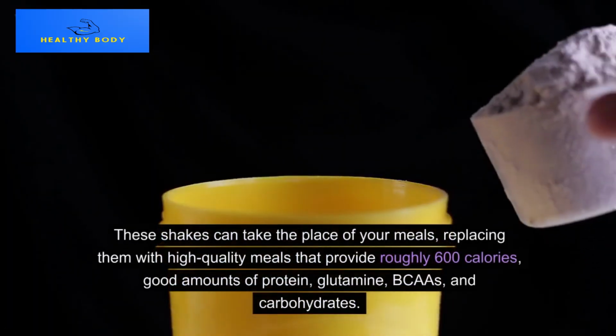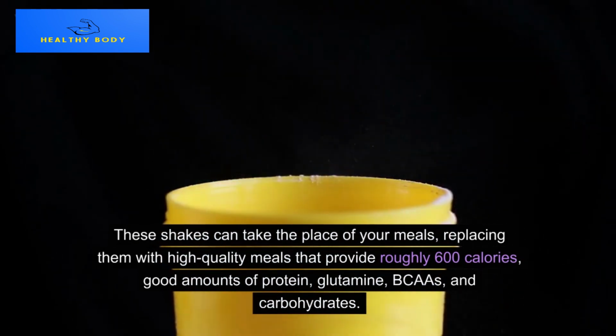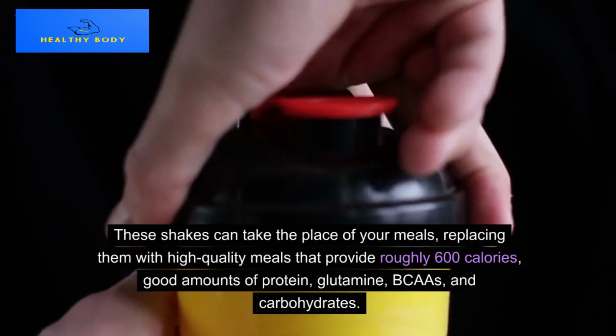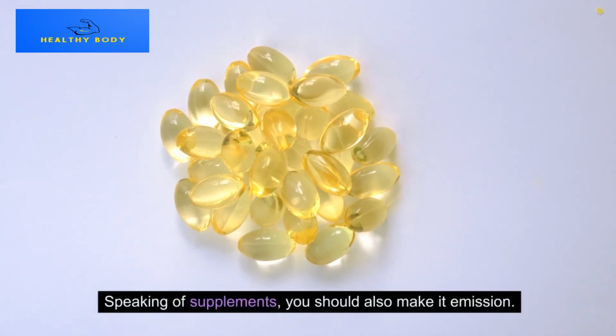These shakes can take the place of your meals, replacing them with high-quality meals that provide roughly 600 calories, good amounts of protein, glutamine, BCAAs, and carbohydrates. Speaking of supplements, you should also make a mission.